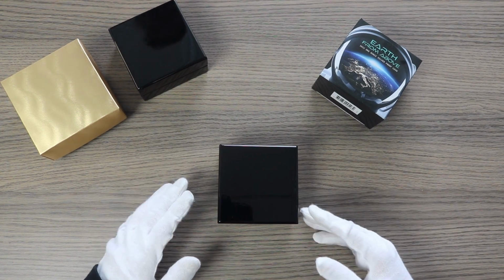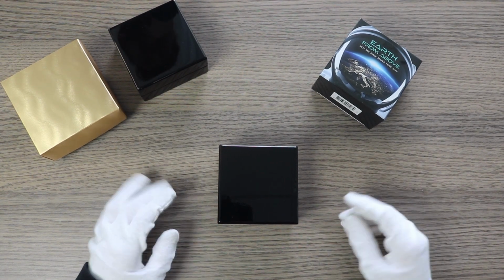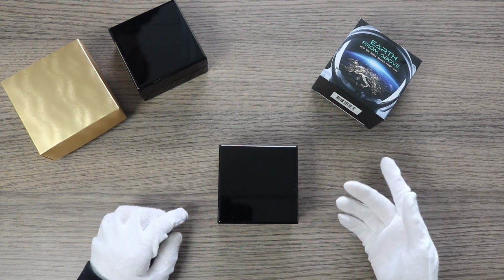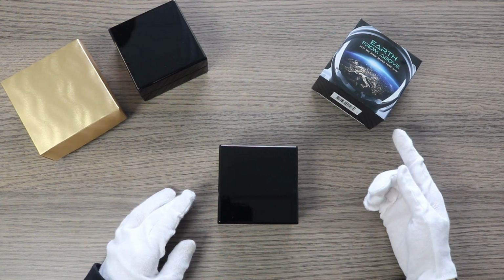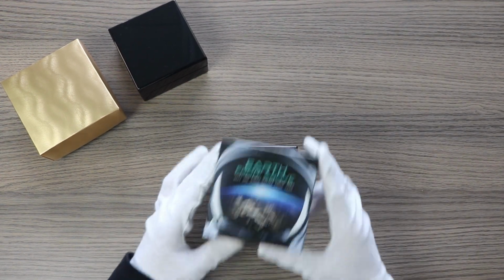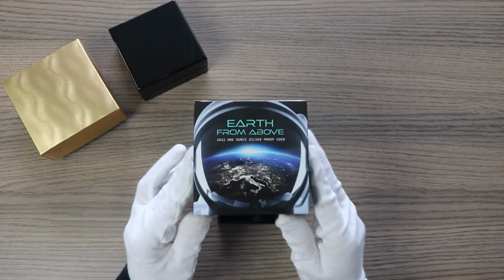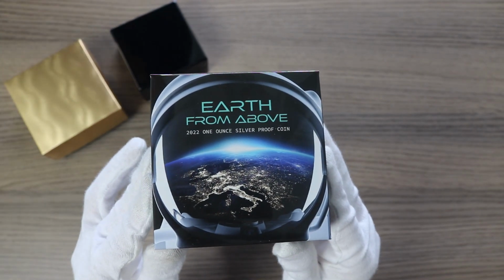Welcome to an unboxing for the most recent launch of the Earth from Above coins from Downies. Here we have both a silver and a gold 1 ounce coin depicting an incredible and unique view usually reserved for those spacefaring few. As you can see, each coin comes packaged in a cool sci-fi mechanical-like box.